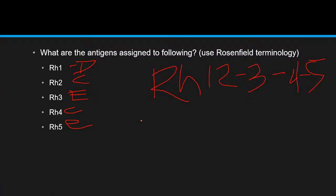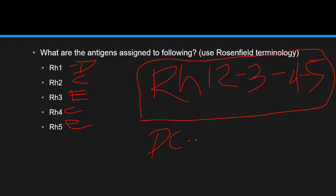abnormal RH antigen. Why? How would you be able to know that? Because this patient will be typed as something like this: D, C, blank. Alright? Gets nyo kung bakit hindi pwedeng more than 3? Clear?